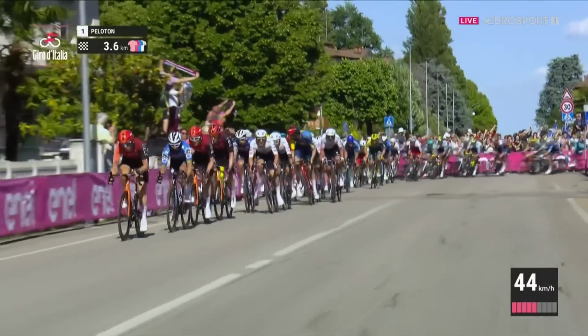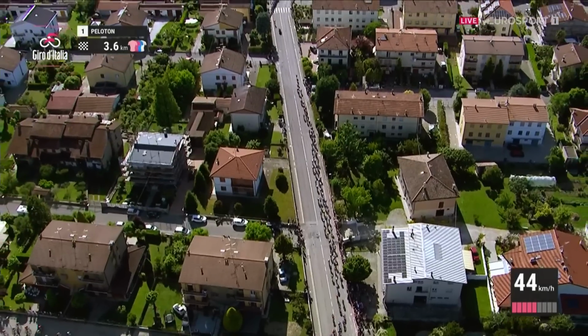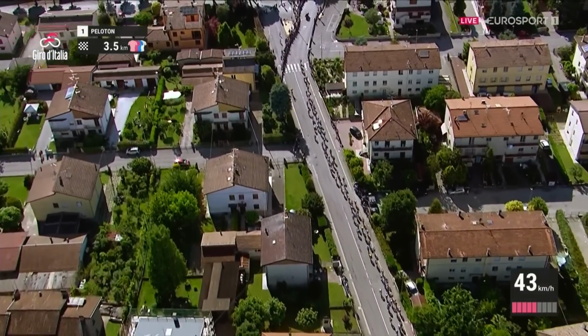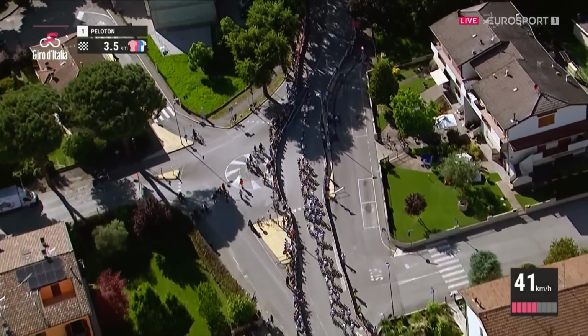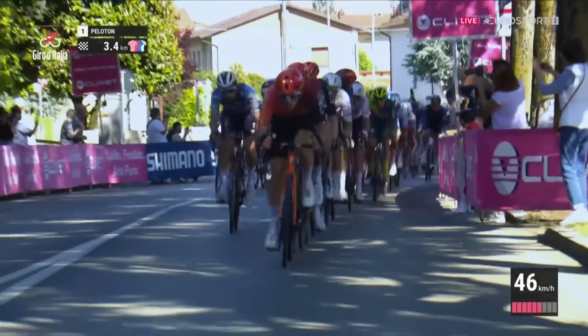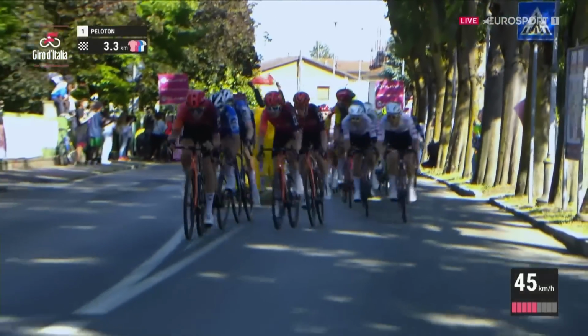Well, they're through the first dangerous point of this final 5k. The road will open up now, and they'll start to just swing their way through the city streets, but a lot of narrowing as they get to the next corners. Look at that little pinch point through there. They'll come up to the next roundabout and they'll swing around to the right. Then the road really opens up again, drags uphill to the 2k to go marker.